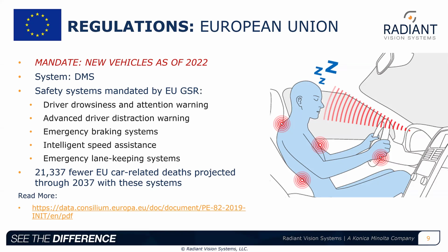They'll really break down into the following, which are called out in this new standard. So looking at driver drowsiness and attention warning, advanced driver distraction warnings, emergency braking systems, intelligent speed assistance, emergency lane keeping. These wrapped into a DMS platform will be absolutely critical for saving lives. And the EU has actually estimated that between the integration of this mandatory feature and 2037, they believe that more than 21,000 people's lives could be saved from fewer deaths on the road due to driver-related distractions. This is an astronomical number that really needs to be taken into consideration.